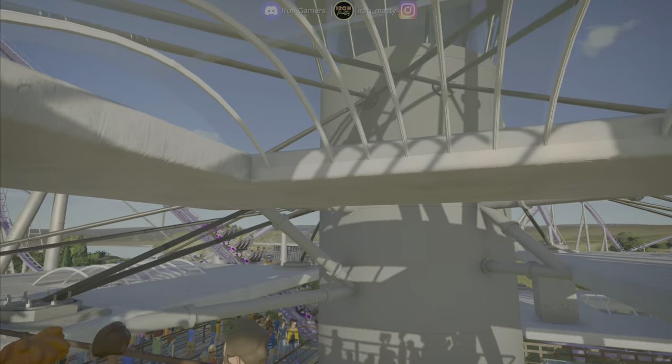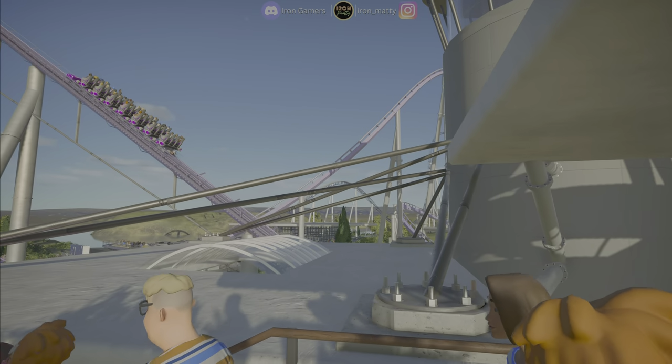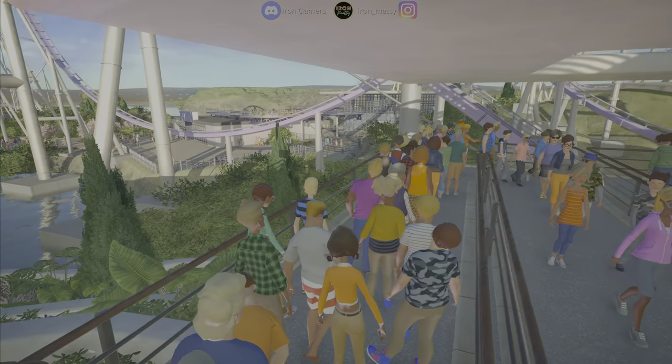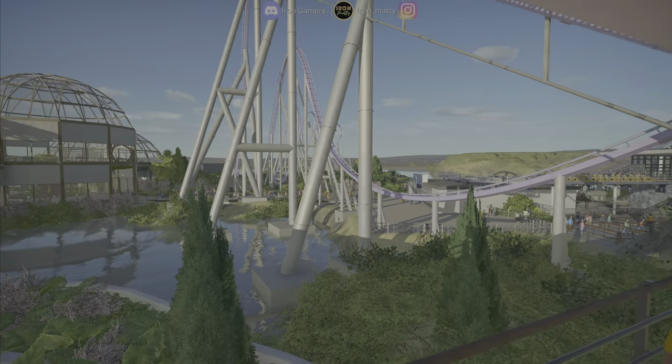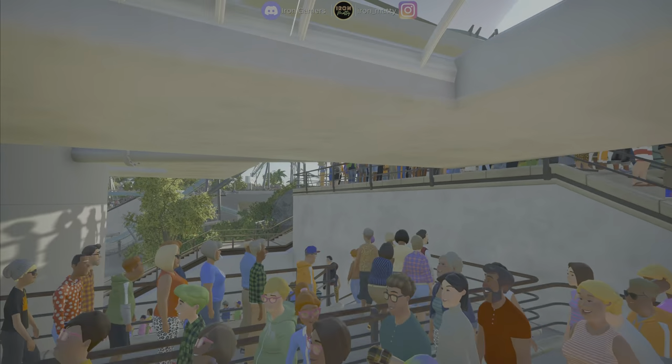Really like the design of this, how it drops down at levels. And of course, all the supports are holding it in place. And this is a park right up my alley, isn't it? Look at the amount of water and foliage. Loving this.